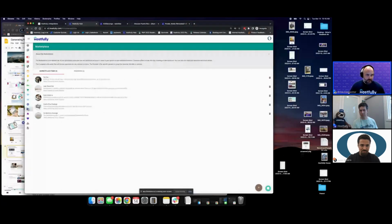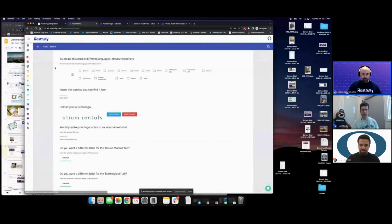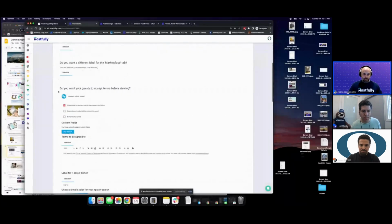Now the splash page is set up as a theme. When you're trying to customize your look and feel, and trying to customize consistency across your guidebooks, this theme section on the left-hand side, you can see the gear cog here, is a great way to do that. You can see JM's built a theme here for Odium Rentals. And when we click in, we have quite a few options. I'll come back to this page a little bit later, but just want to jump down here really quick to the question you'll see that says, do you want your guests to accept terms before viewing? And here's where you create the splash screen. You can see JM has that splash screen pulling up here.